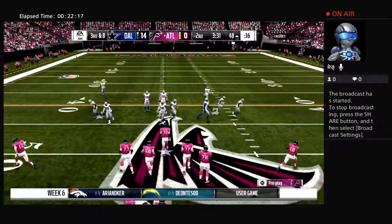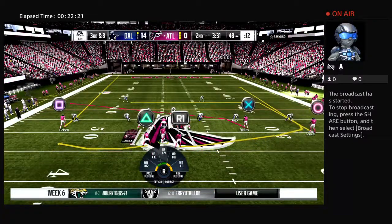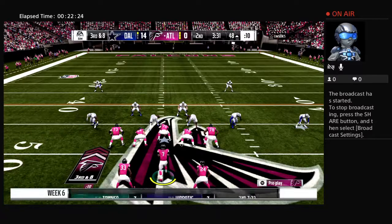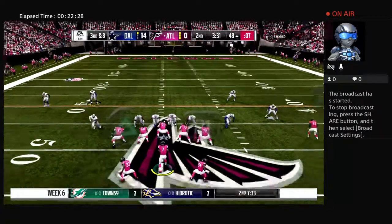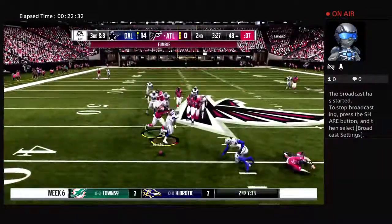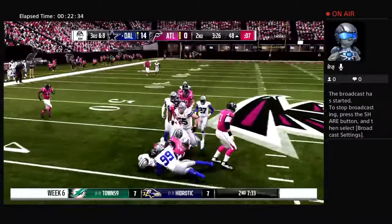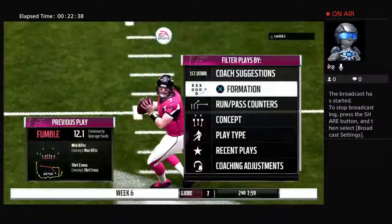So the failure to connect on second down leaves them staring up at a 3rd and 8. Check. Patriot. From the gun, Greer, nowhere to go here. He lost the football, and the Cowboys have recovered. So the defense there, opportunistic.